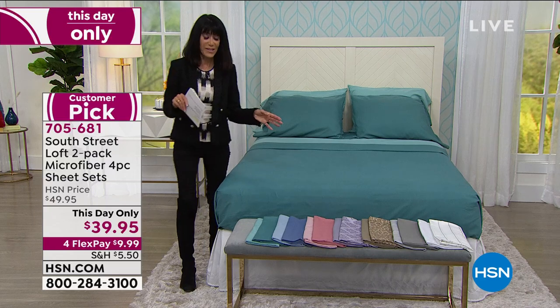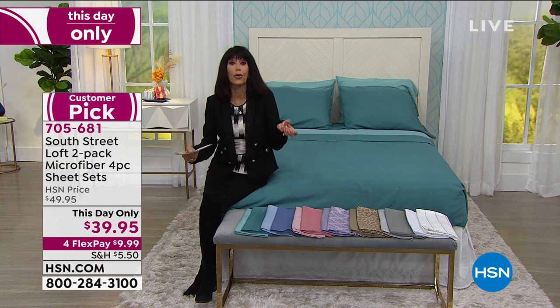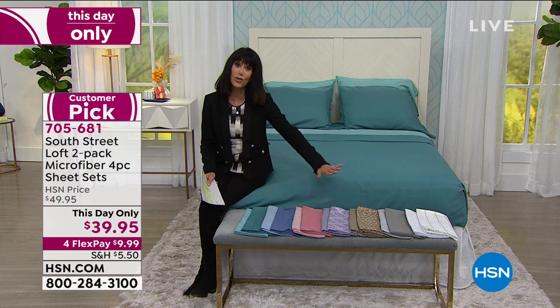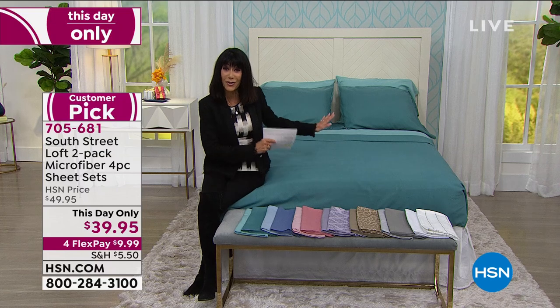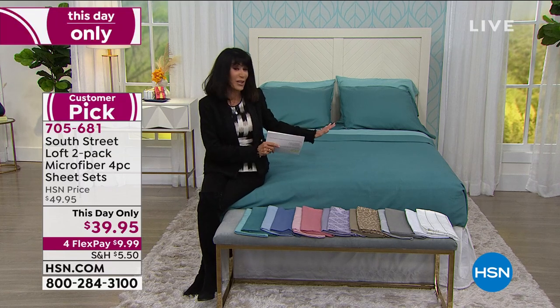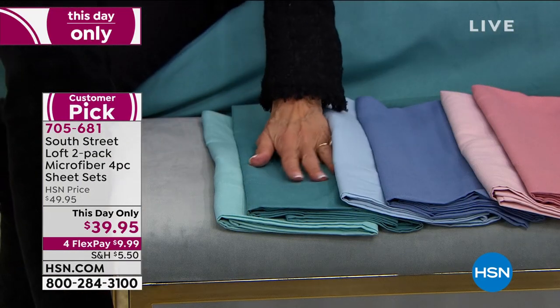And what's so great about this, and I'll show you some of the different choices, is that, and by the way, that's also for all of the sizes. We have twin, full, queen, king, and California king. So you have several of the choices that come with a solid and a print. I love that if you like to contrast on your bed, right? You know, alternate the flat sheet and the fitted sheet and change out the pillowcases. So here are the different color choices that we have for everyone.